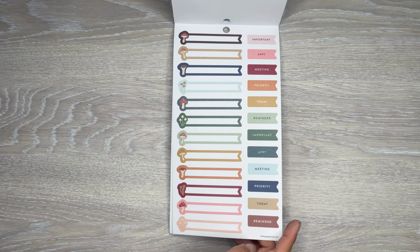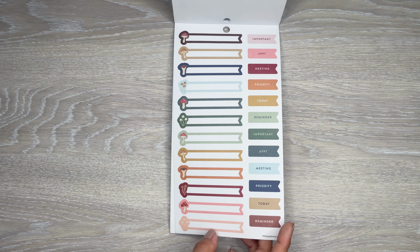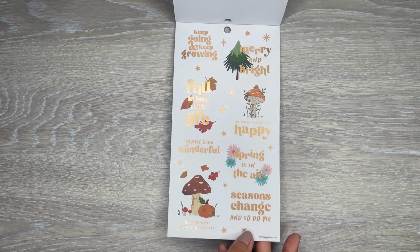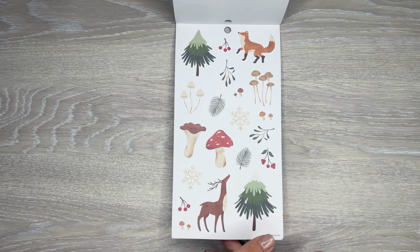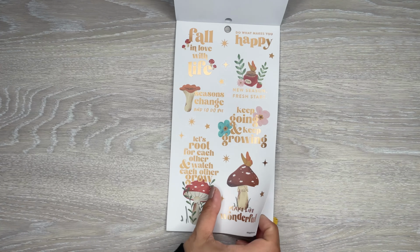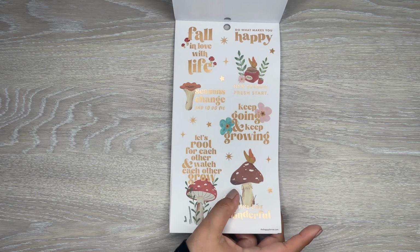Here's some more of the boxes with the mushrooms on it. And then we have quotes in foil. More of those cute little decorative Christmas ones. More quotes in foil.